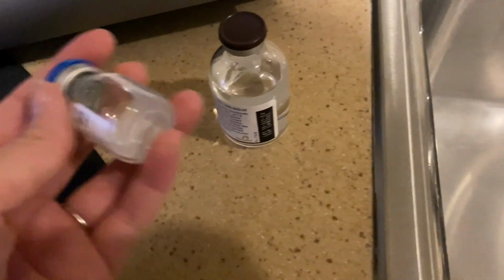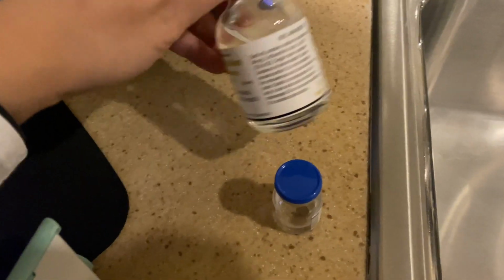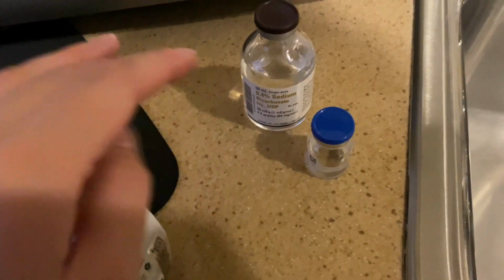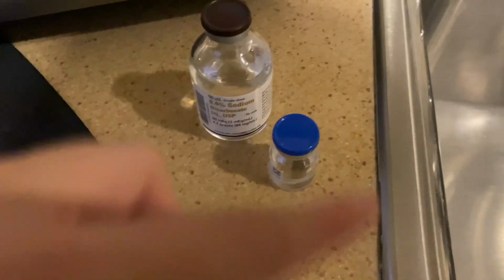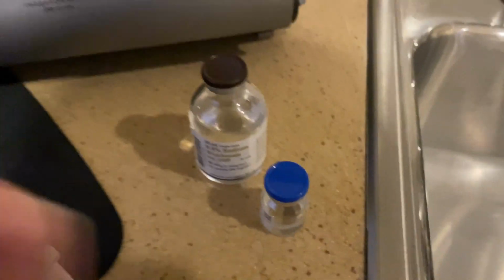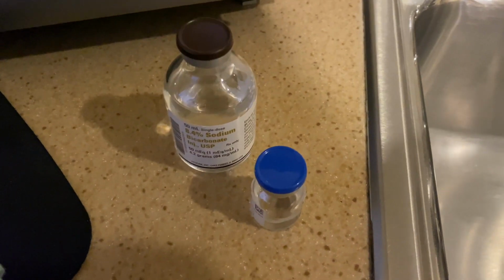Something that we always use in the procedures are these lidocaine numbing medicines, and we also use sodium bicarb. These are what we're going to use to numb up the back area for the procedures. It's just a local anesthesia, kind of like what they do at the dentist. We have a Pyxis machine where we have to go and grab it out there specifically for each patient.